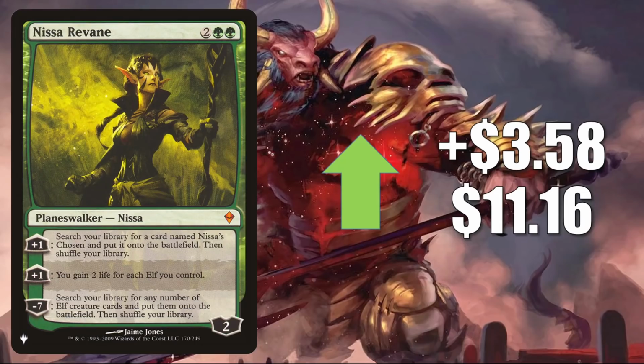Nissa Revane, this is the copy from the list. It goes up $3.58 to $11.16. This is another one of those cards from the list that was pulled out when Kaldheim was released. So again, keep that in mind. I think that's the main reason this is jumping up a little bit, trying to find its price point. This has seen increased Commander play though in Lathril Blade of the Elves builds at times.